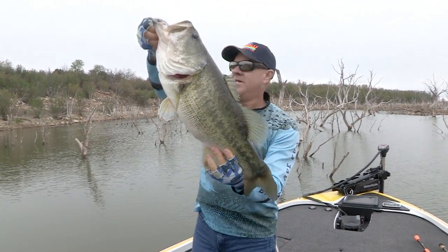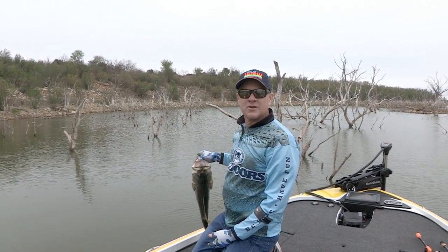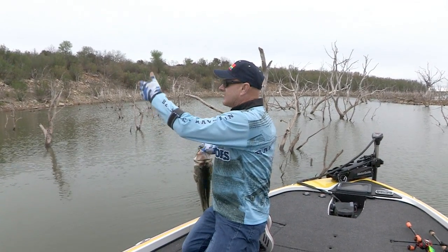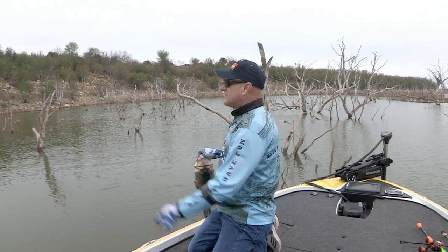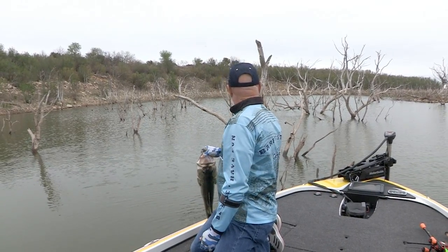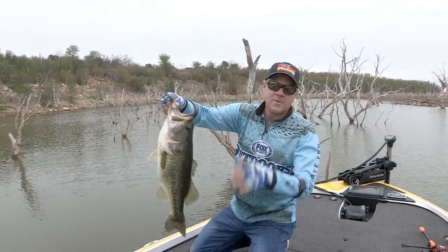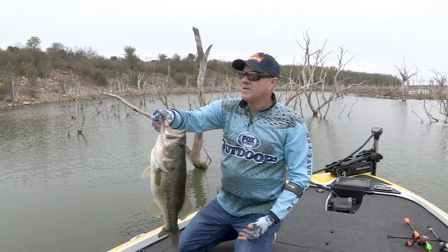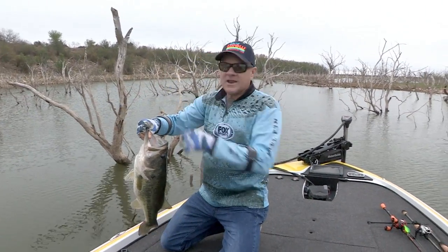There we go. Well, look at this. This place is one of the fishiest looking places you can possibly imagine. It looks like there ought to be a fish on every tree, every stump, every rock. What an incredible looking place. This is the kind of place you want to look for, no matter if you're coming here to Texas or wherever you live. You're on these pre-spawn, spawning, and post-spawn fish. This is the kind of stuff they get around.